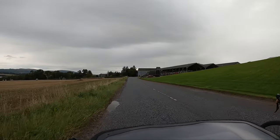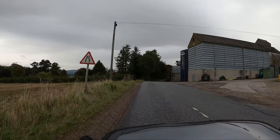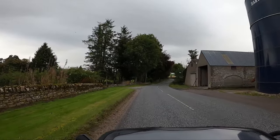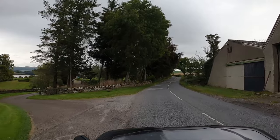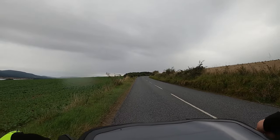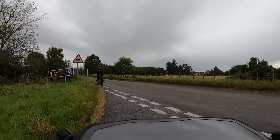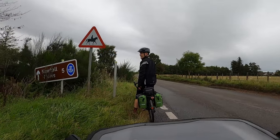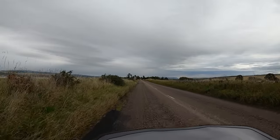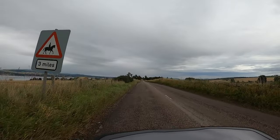We crossed over the bridge and onto the B9163 and then cycled onto the Black Isle. The road was lovely with very little traffic. And then it began to drizzle just as we started to climb a big hill. The next bit of road was flat but elevated, giving us a nice view of the Cromarty Firth again.